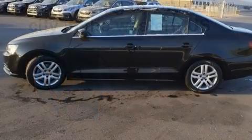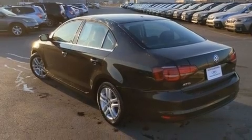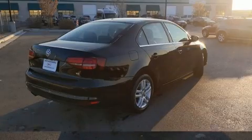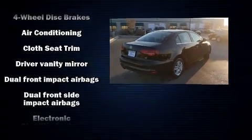Volkswagen paid particular attention to efficiency and practicality with the following features: a trip computer, an outside temperature display, and cruise control. You and your passengers will enjoy the stereo system, which includes a CD player with MP3 capability and four well-positioned speakers.